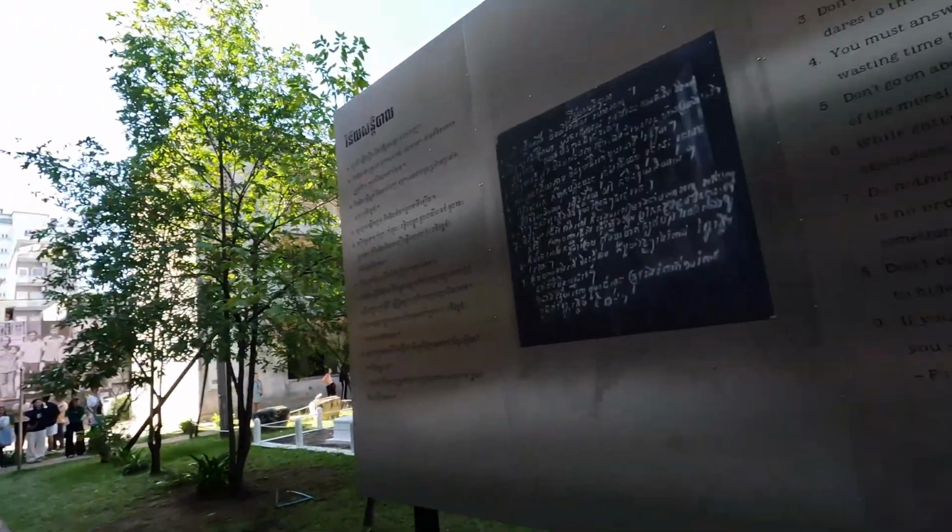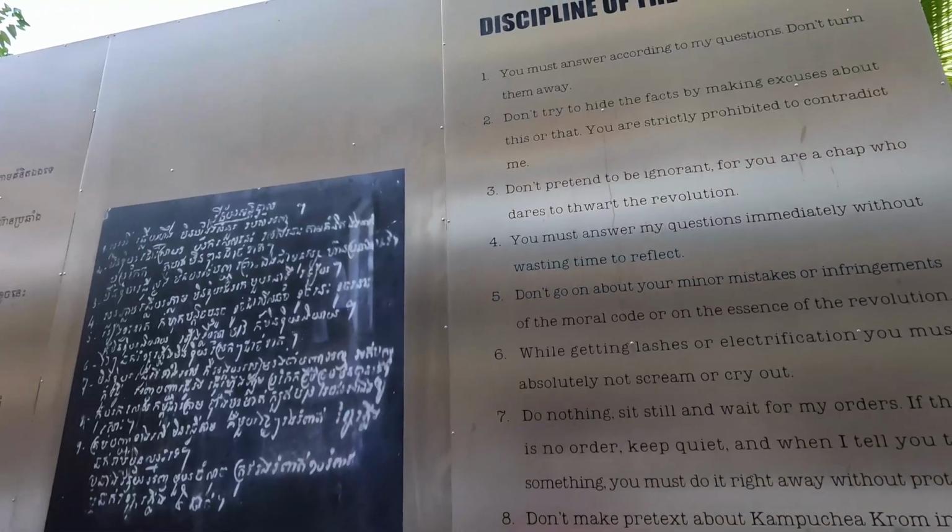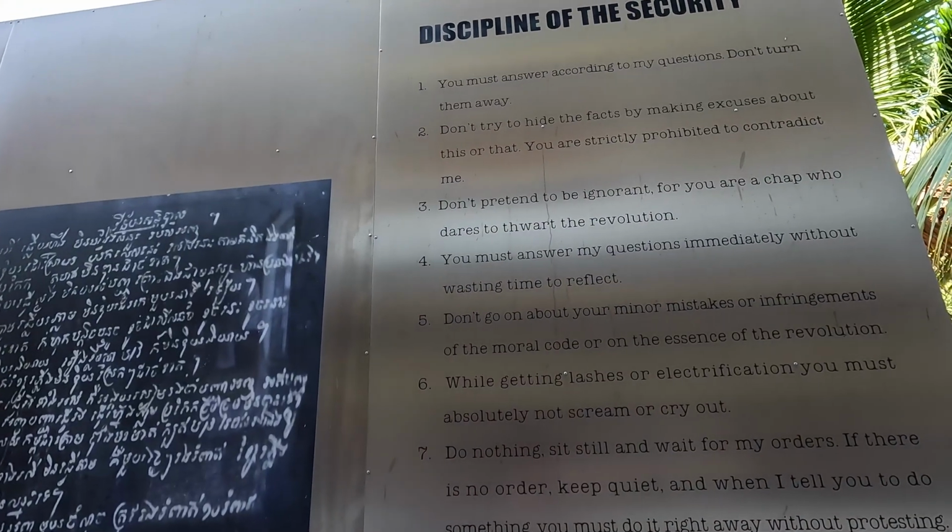So they have here on this board right outside Building A a list of, well, they call it the discipline of the security, and these were the things that they would read out to the people when they brought them in for the interrogation. Now I'll just show you this. I'm not going to read them out, but I'll show it, and you can pause the video or read through them at your own pace. And I hope you can make that out.